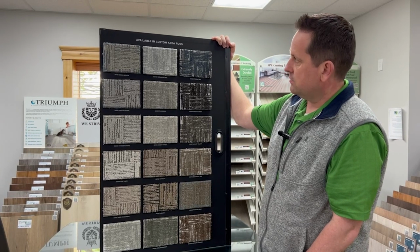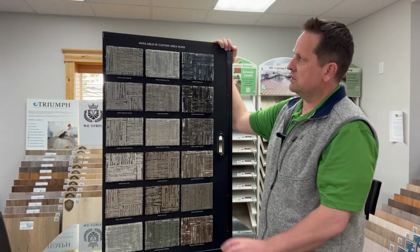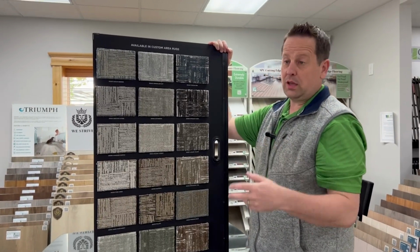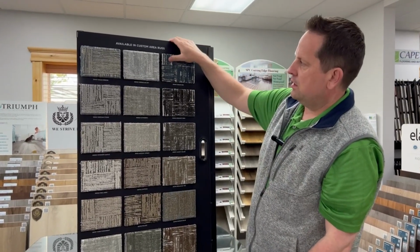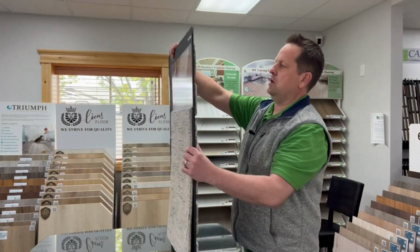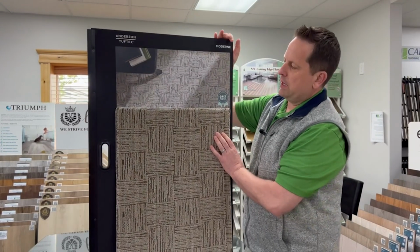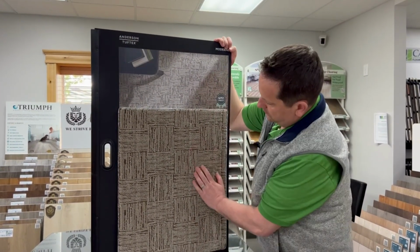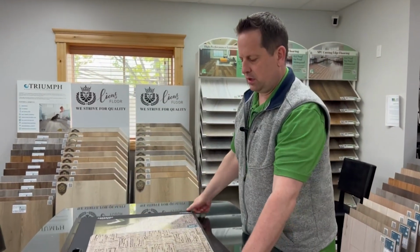One thing that Tuftex does is they have a custom area rug program where we can make any rug, any size. They can do it. Also, as a company, Capell Flooring, we will buy carpet and we'll bind it and turn it into area rugs as well. So let's take a look at one thing right here.